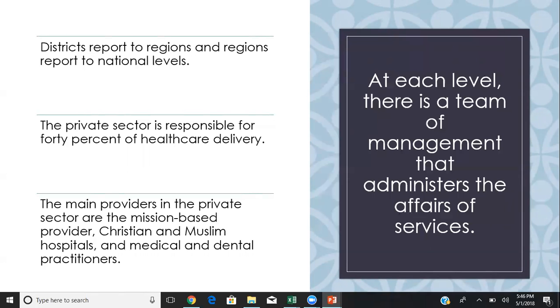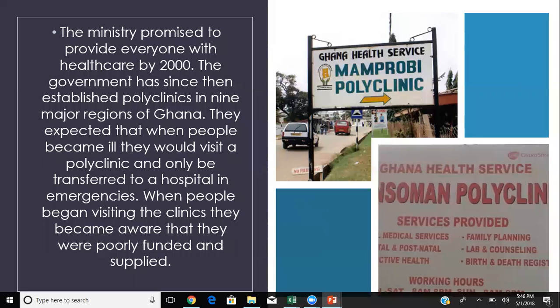Districts report to regions, and regions report to national levels. The private sector is responsible for 40% of healthcare delivery, and the main providers in the private sector are mission-based providers, Christian and Muslim hospitals, and medical and dental practitioners. The ministry promised to provide everyone with health care by 2000.